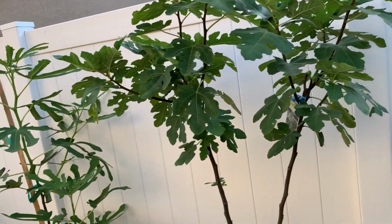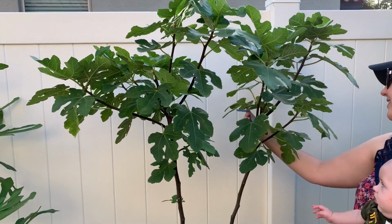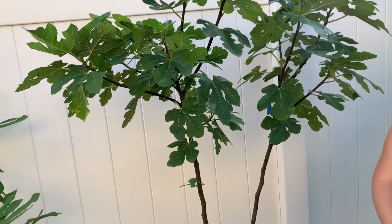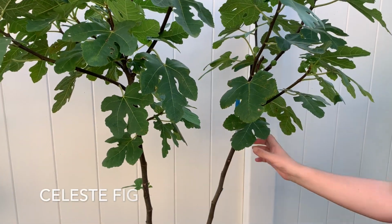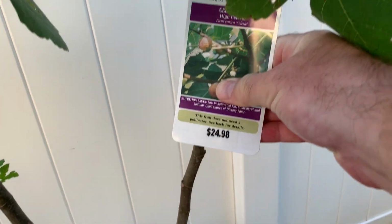And next we have 2 different types of fig trees, because every garden should have a fig tree in it. At least that's what we heard or read. So we went out and got 2 of them. This is the celestial fig. Celeste, I think. Let's see. Celeste fig, that's what it's called.